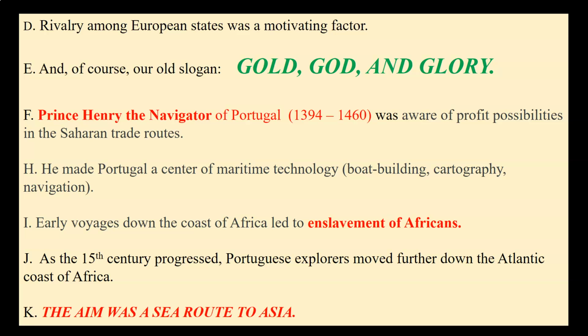You have the rivalry, like we talked about just a couple of slides ago, and then this slogan that you guys have to remember. It's gold, God, and glory, or I like to say it is God, glory, and gold. But it doesn't really matter what order as long as you remember those three G's. And then we're back to our friend Prince Henry the Navigator of Portugal, and we've read about him in comparison with Zheng He, if you guys remember that.